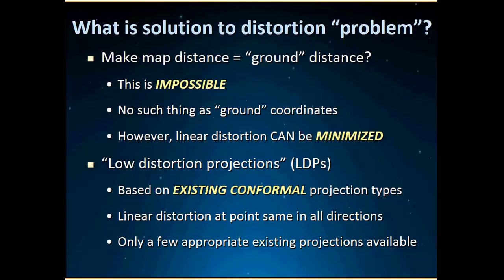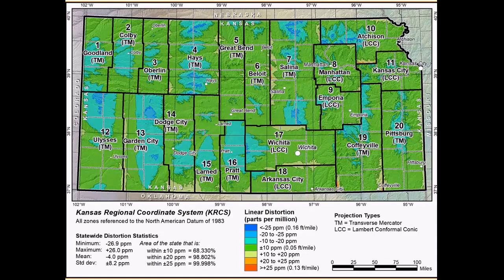And one way to do it is these things called low distortion projections. Basically, at least as I'm talking about it here, they're existing map projection types. It's nothing new. They're projection types that are supported in your software already. They have to be conformal. I won't talk about that in any more detail unless you really want me to. Basically, what that means is the distortion is the same in every direction around a point. You need to have that characteristic to minimize distortion. And there are only a few, it turns out, that work for this, at least for large-scale mapping. We use two of them for the Kansas regional system here. I'll get to those as well, but there are basically four to choose from, and I'll hit on all of those. So let's go ahead and jump to it right now. Here it is. This is the Kansas Regional Coordinate System.